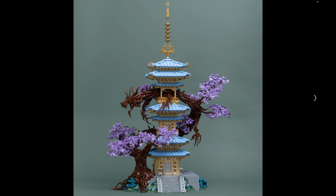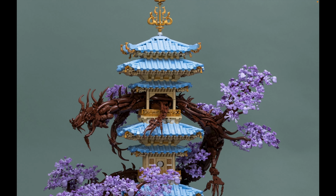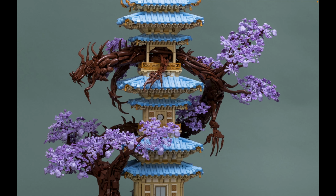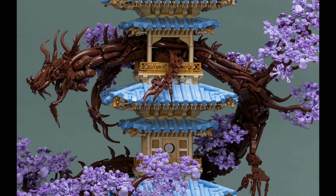It's based on, I think, a Japanese legend, and there's a whole description in the comments. Sorry, I'm really not doing a good job of explaining it. But basically, the tale inspired this builder to build a tree that violently bursts from the ground and wraps around a pagoda like it's possessed by a vengeful spirit. And I definitely get that sense in this model. I think this dragon tree creation is just absolutely insane.